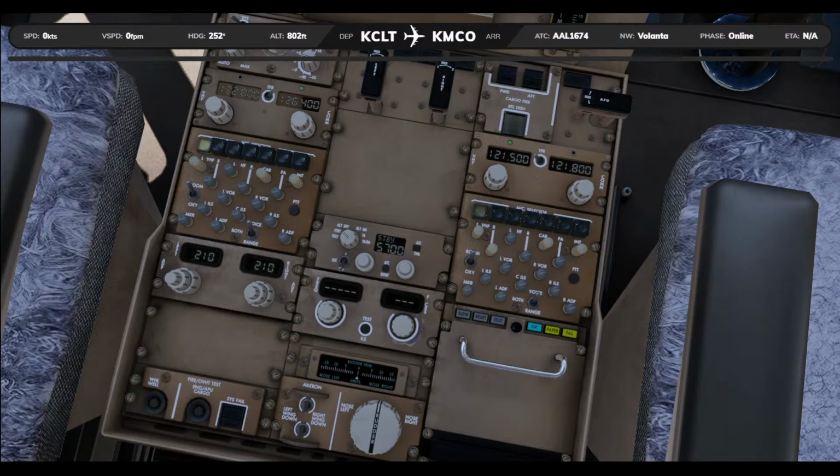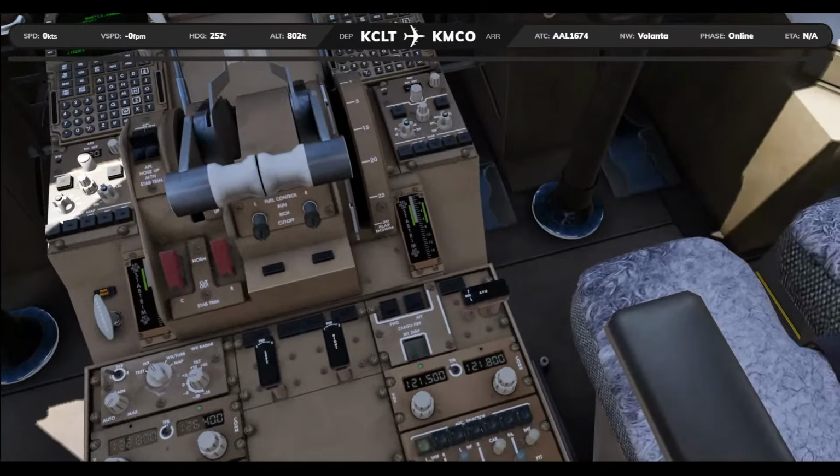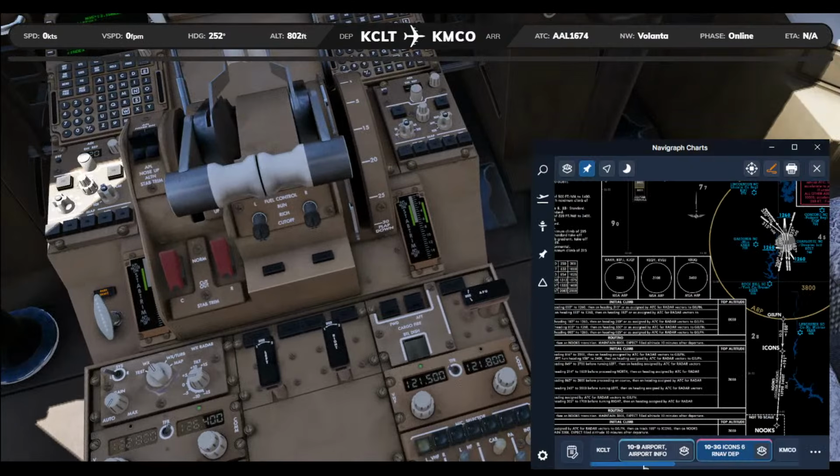But anyway, we're squawking 5706. That's good. Let's see, radar is off. Flight attendant briefing has been completed. Departure briefing, sure, we can do one really quick.